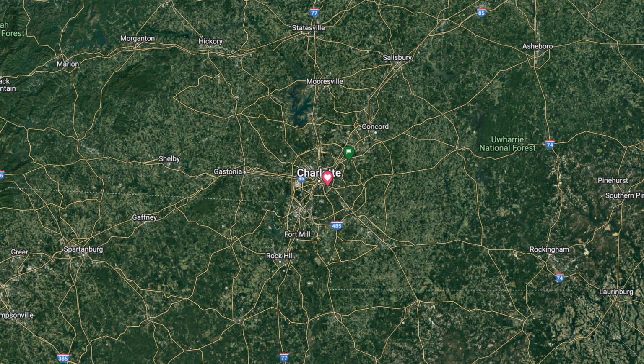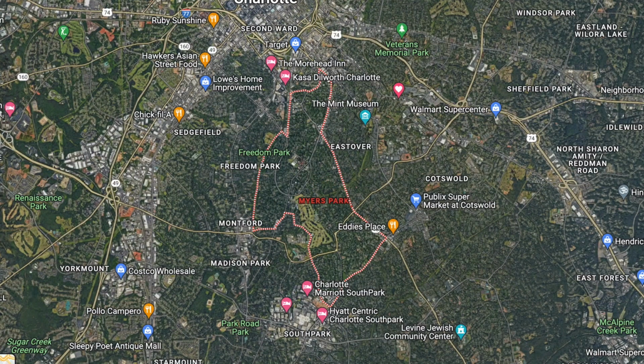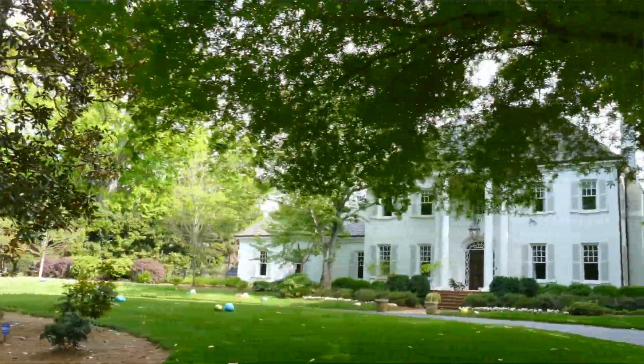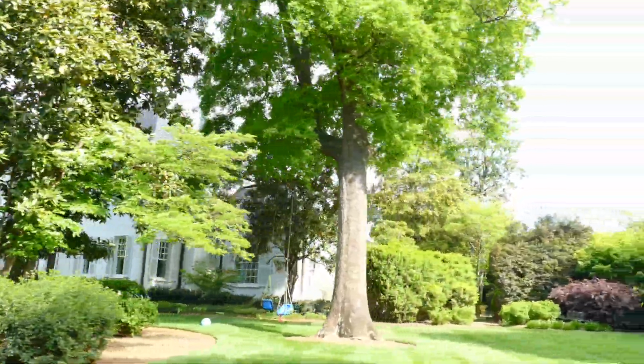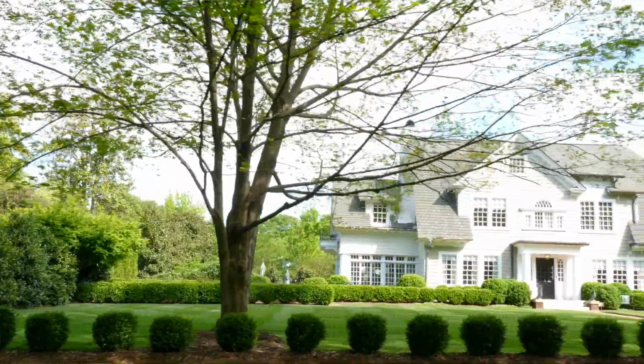Number 3. Number 2 is the granddaddy of them all, the oldest neighborhood in Charlotte. Number 2 is Myers Park. Myers Park, built in the late 1800s, early 1900s. Some of the most unbelievable mansions, landscapes, pieces of property, in all of the Charlotte area.